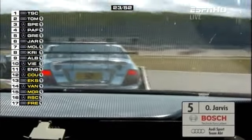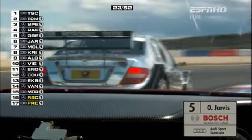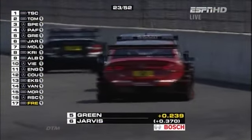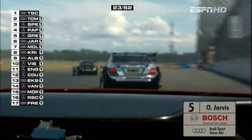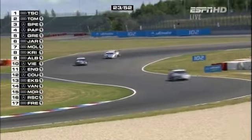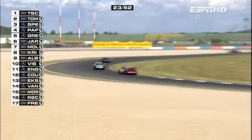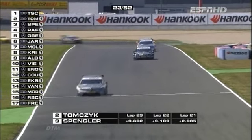So Oliver Jarvis then in the Audi A4, hounding Jamie Green in the C-Class Mercedes. Just 2 tenths between them. And look how close these cars are to the wall. And Jarvis really almost into the boot now as he tries to find a way round. Cannot quite do it. But he is very much maintaining his pressure.